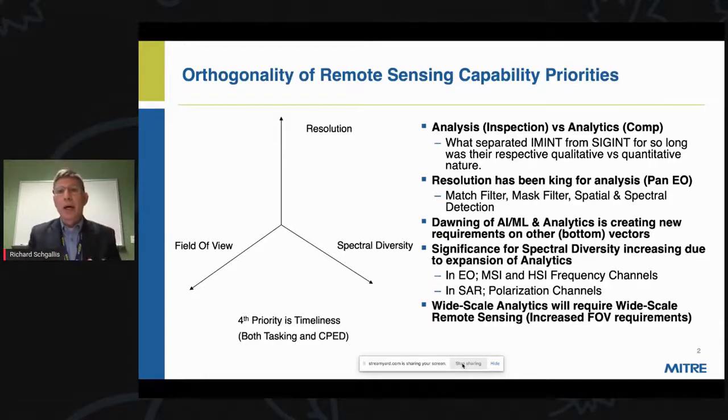of sensing. Resolution for the longest time has been the king of analysis. We've seen this in panchromatic EO. But in the world of analytics, we've seen these tools developing: match filtering, mask filtering, spatial and spectral detections. And this dawning of AI/ML analytics is creating these new requirements.